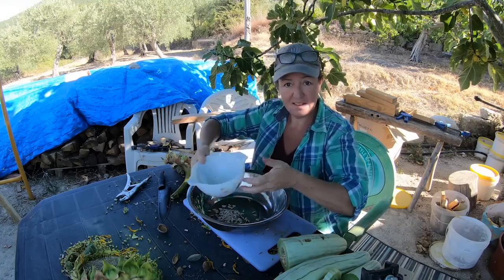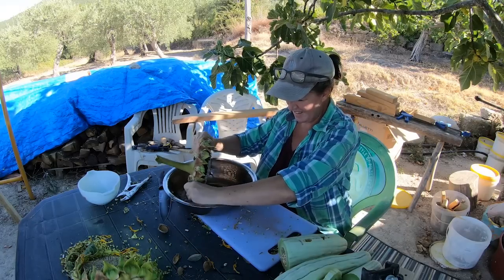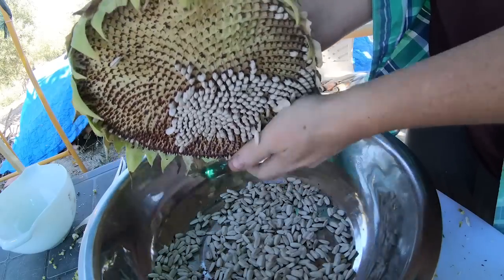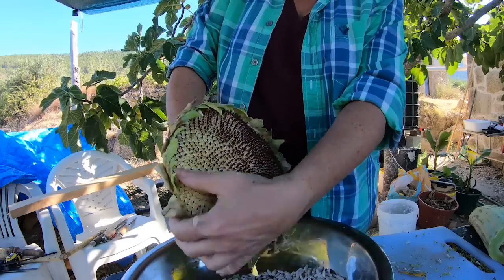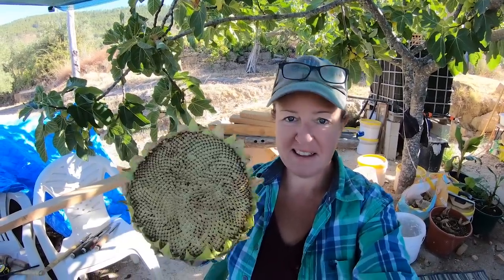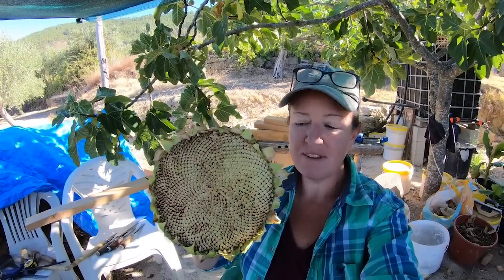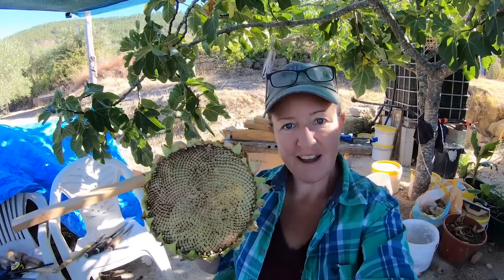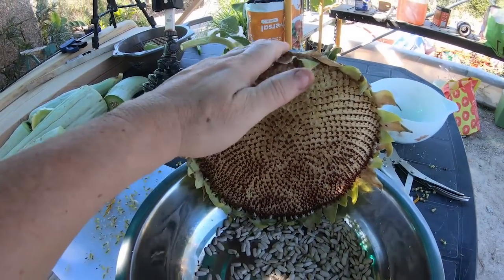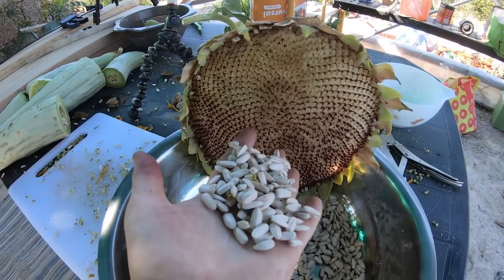Bigger bowl. And I won't lose quite as many seeds. That's better. Face harvested. Thanks, man. And now it's kind of this like spiky thing. It's cool. If you ever get a chance to harvest the face of a sunflower, I highly recommend it. Thanks, man. You've brought me a lot of joy, and I'm looking forward to planting and eating your babies.